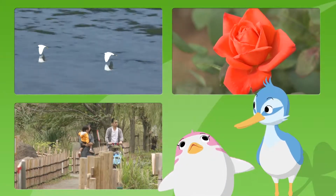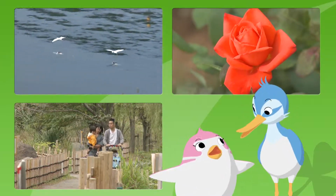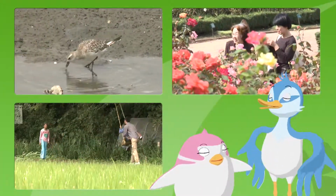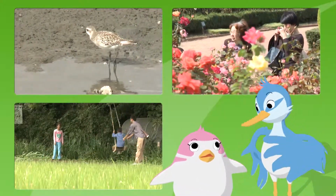The Tidal Flats, Rose Garden, and parks. Narashino City certainly has a rich variety of nature. These are all places that I highly recommend. Did you enjoy them? Yes, very much. Now let's take a look at the history of Narashino City.